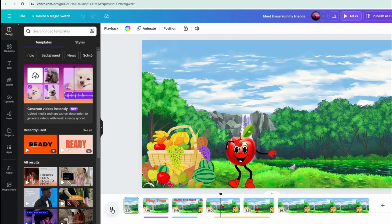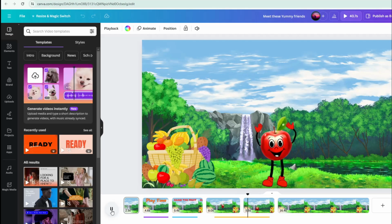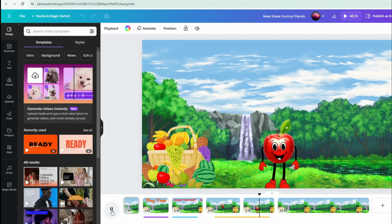Hi everyone, I'm an apple. I come in all sorts of colors, like red, green, and yellow. I'm crunchy and sweet, and good for your health too.